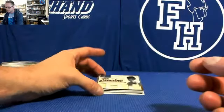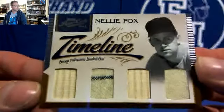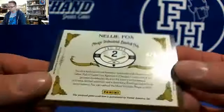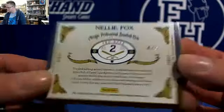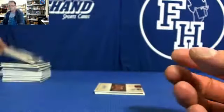And another one for the White Sox. This is nice. Nellie Fox, two bats and two jerseys. One with a pinstripe. Number 4 out of 5. Again for Andrew Modin and the White Sox. Nice couple of Hall of Fame hits there.